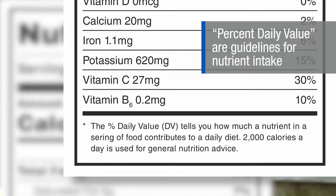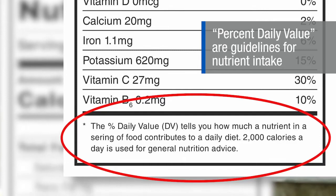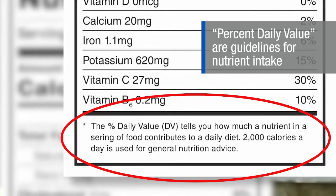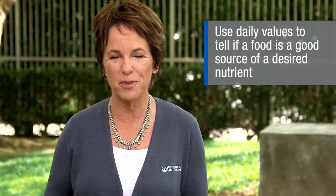The last thing you'll see on the label is something called percent daily value. Daily values are government-established guidelines for nutrient intake, and they're used specifically for food labeling. But you need to know that they're based on a 2,000 calorie diet, so they may not apply to you. But you can still get useful information. You can use the daily values to tell if a food is a good source of a particular nutrient that you might be interested in.